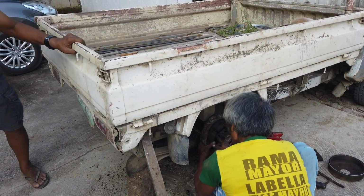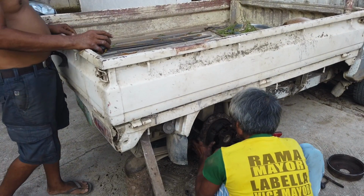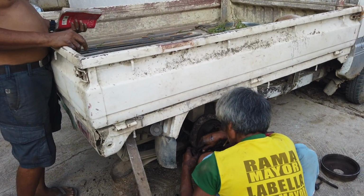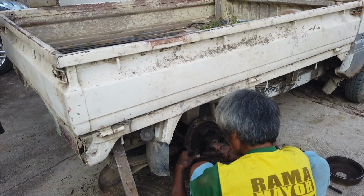So we have a problem with the multi-cab, something's broken underneath, so we need to take it to the shop of the multi-cab expert.